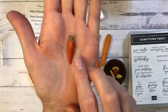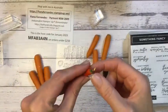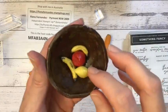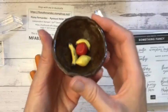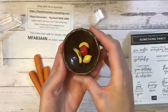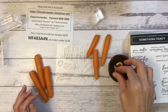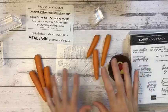I made these when I was at school. They're cute. They're made of clay. There's a little carrot. There's a little lemon. Oh, I could put that with a citrus card. And a little apple and some bananas and a little fruit bowl. That's my little bowl. Let's have a look underneath. Oh, look, I've put made by Fiona on the bottom. So the family know who made it. That's my little carrot. I'll have to make some more of those and make them into earrings. So we've got all our carrots going on.